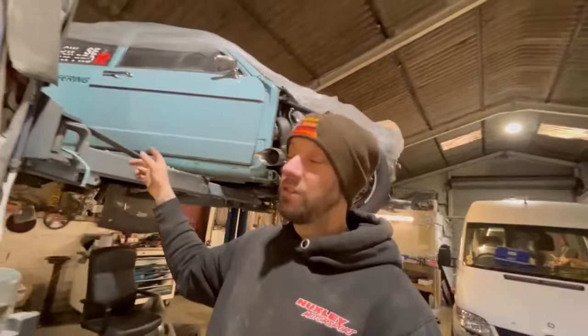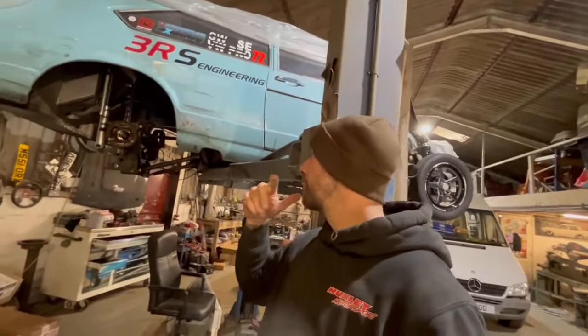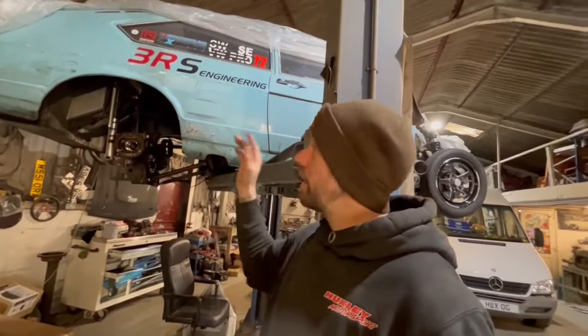The rear diff has gone to Andy Robinson Race Cars to be updated. Yeah, we're doing a few other things. We're going to make his rear arches as well. So that's the next plan once I've done the exhaust.